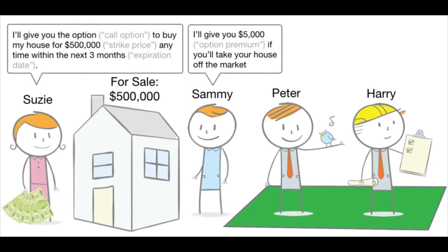This would be a call option to buy the house for $500,000, which is referred to as the strike price, anytime within the next 3 months, which is the expiration date. Now, if he does not elect to buy the house, Susie keeps the $5,000 premium and Sammy walks away from the deal. If he does elect to buy the house, or exercise the option, Susie still gets to keep the $5,000 and he pays her $500,000 for the house.